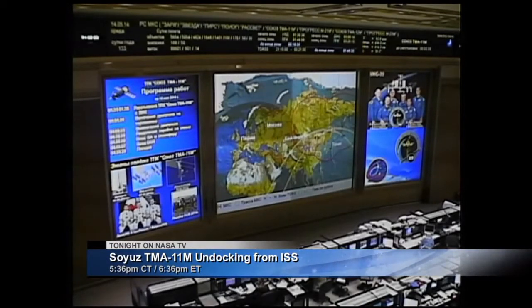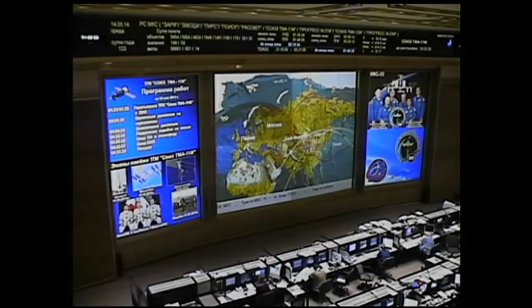So we're just past the 2-minute mark now from the planned undocking command. And once that command is given, it'll take about 2 minutes again for all of the hooks to drive, and then the springs to push the Soyuz craft away from the station.